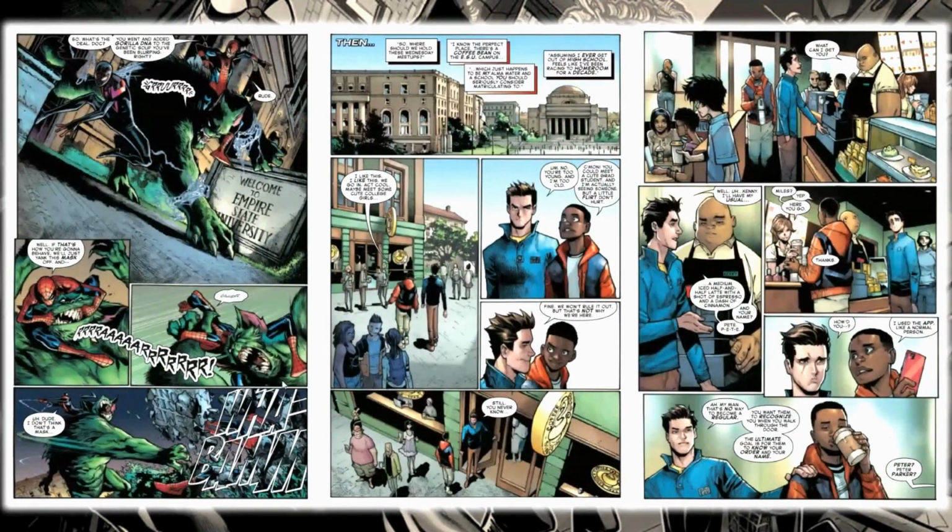And then also, it looked like we're going to be seeing Peter and Miles hanging out outside of their costumes, which is not something that we see very often, right? These two normally hang out when they have to team up. So yeah, that'll be really fun ongoing. Probably talk more about this when I get a chance to read it.